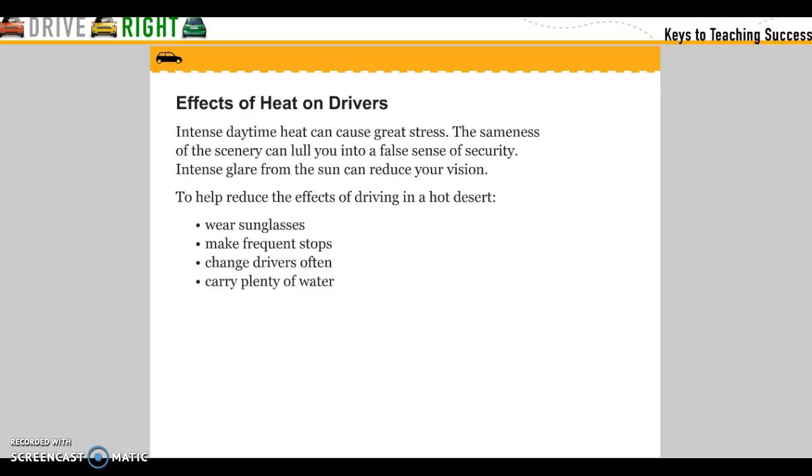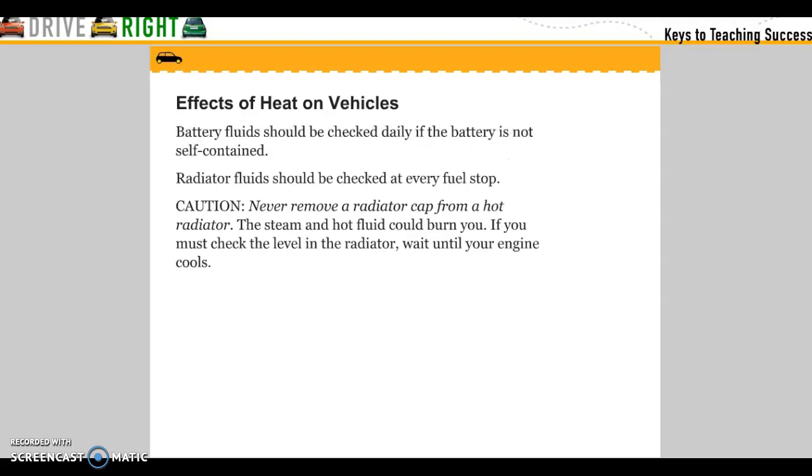To help reduce the effects of driving in hot deserts, wear sunglasses, make frequent stops, change drivers often, and carry plenty of water. Effects of heat on vehicle. Battery fluid should be checked daily if the battery is not self-contained. Radiator fluid should be checked at every fuel stop.